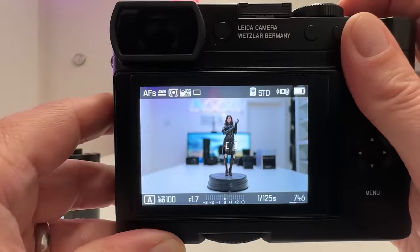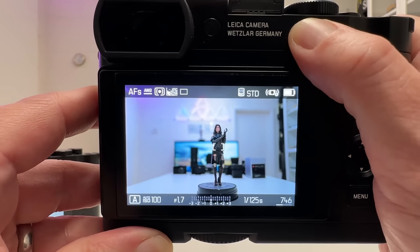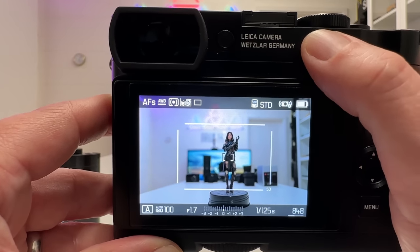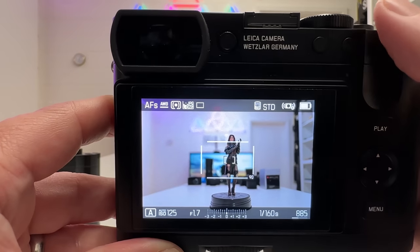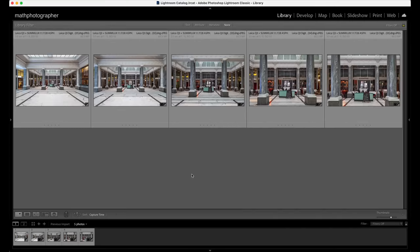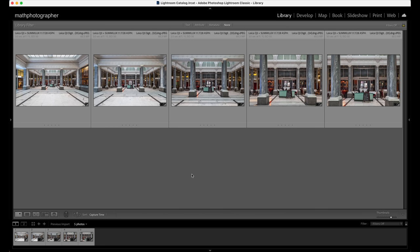So here I'm shooting in the full frame, 28 millimeter, but I push that zoom lock button. It simulates again a 35 millimeter frame on the JPEG, then a 50 millimeter lens, then a 75 millimeter crop. But then we have one more enhancement, and that's now the simulation of a 90 millimeter crop for a 90 millimeter focal length. And in the same way as we know it from Leica perspective control, the Leica Q3 writes the information about the applied digital crop into the metadata of the RAW file.